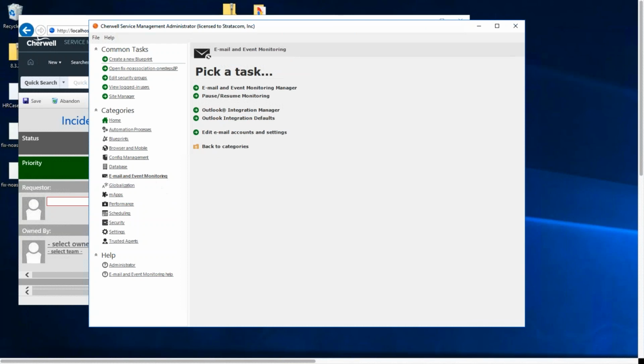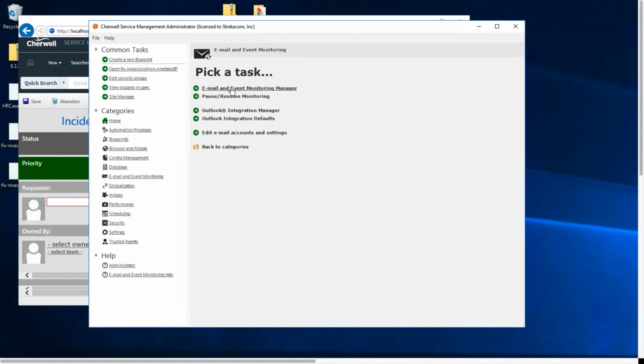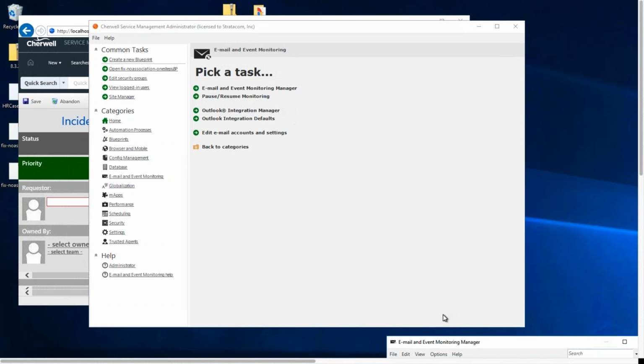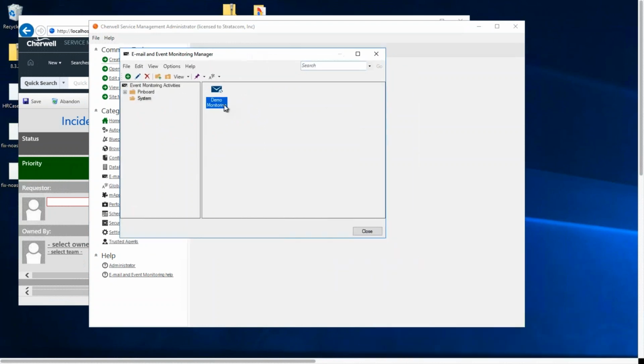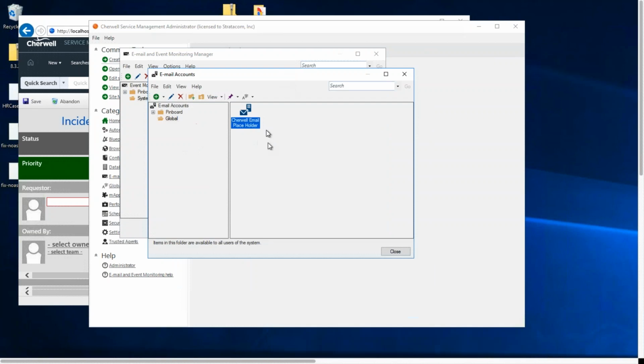So in the administrator tool, in the email and event monitoring, we have access to the email accounts and settings, but that doesn't give us the tool that we need. So if we go into the email and event monitoring manager, and we go up to options, that's where we can also get to the email accounts. This gives us the ability to import and export these email accounts.